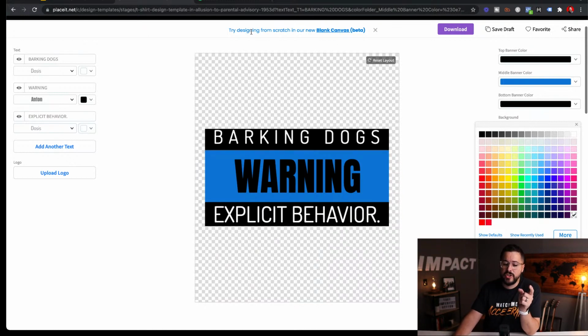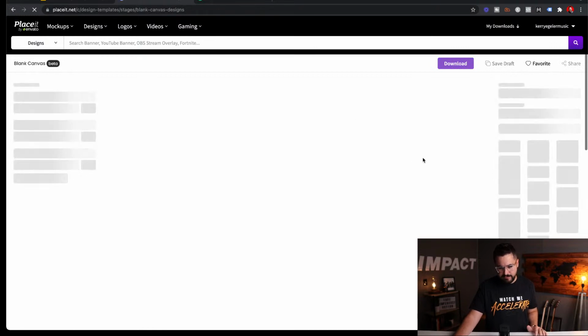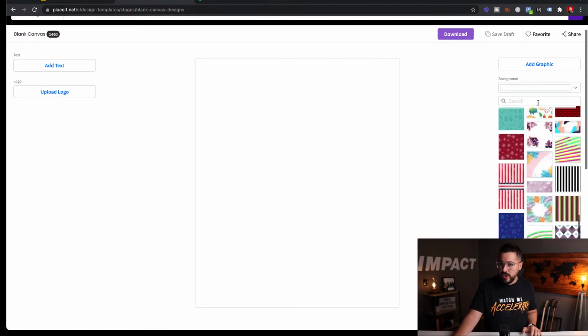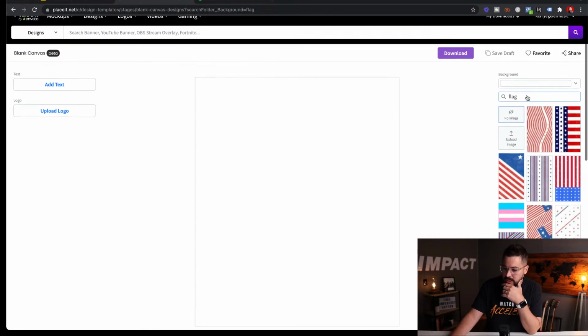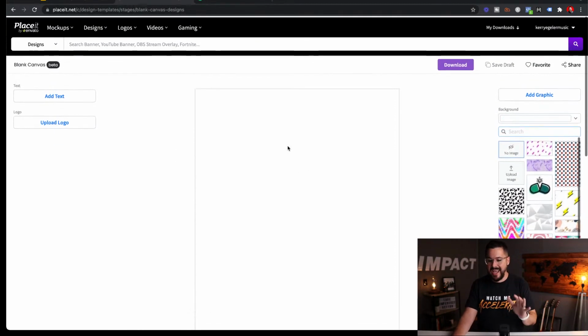But also, you see up here, try designing from scratch in our new blank canvas. So if you're wanting to just design from scratch and you've got an idea in your head, or you've found another design that you want to model, you can use their blank canvas designer in here. So you can start over here on the right. You can search through their elements. There are tons and tons of different elements that you can use. We can go over here and search like flag, and we'll see all kinds of flags that come up, right? We can go over here, we can search dog, we'll see little doggy elements come up, right? All that kind of stuff. So you can add text, you can put your logo on there if you want. This is just a blank canvas designer.